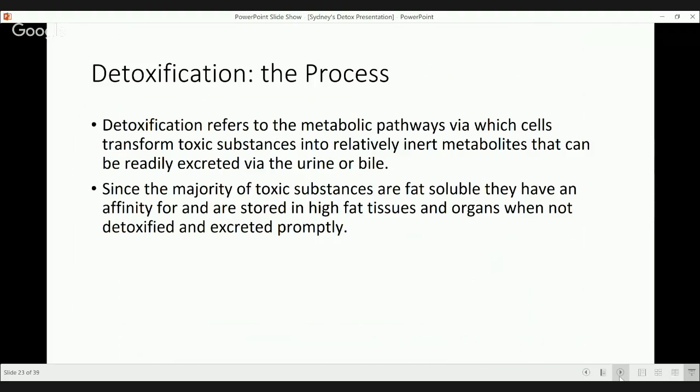So there's a couple processes to detoxification. It's basically referring to metabolic pathways in which the cells transform these toxic substances into relatively inert metabolites that can be readily excreted via the urine or bile. And since the majority of these toxic substances are fat soluble, they have an affinity and are stored in the fat. So we'll talk more about fat-loving toxins as we talk more about weight loss in a few more slides.